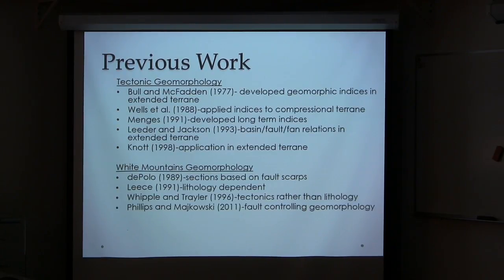Along the White Mountains, geomorphological studies have been done by DiPaolo in 1989, who divided the White Mountains fault zone into a number of sections based on fault scarps and fault scarp morphology. And Lease in 1991 did a study and concluded that the primary control on fluvial morphology was lithology rather than tectonics or climate. And Whipple and Trayler in 1996 did a similar study measuring fans and basins, and they said no, lithology is not the most important. Tectonics is actually the primary control. They both agreed that in an arid environment, climate is minimal.